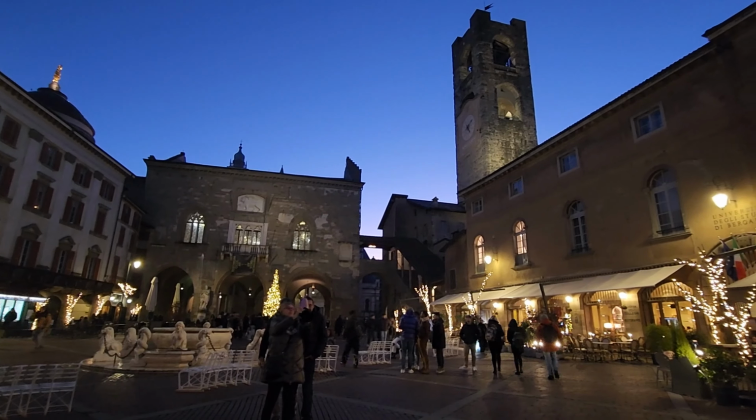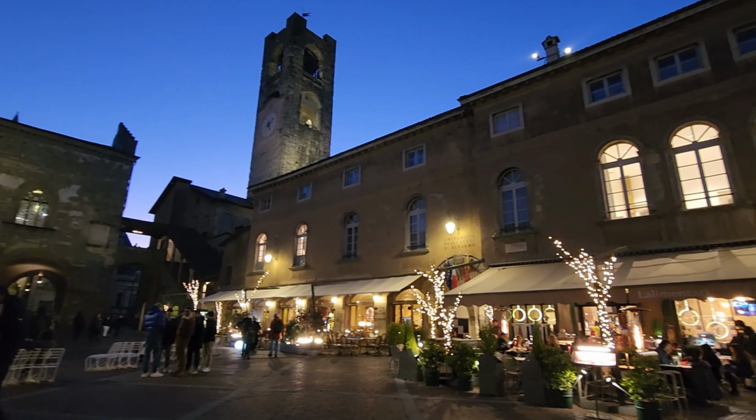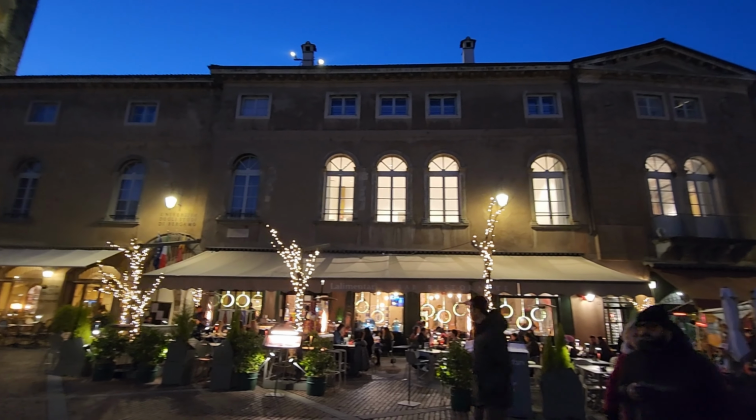The final night, we decided to take a quick pit stop in a town called Citta Alta di Bergamo, and it was a veritable Christmas wonderland, a very beautiful town.